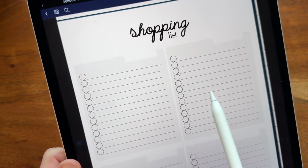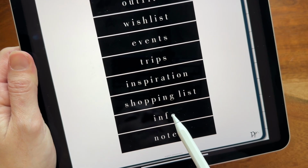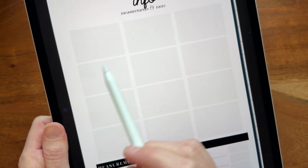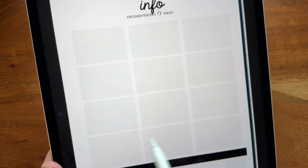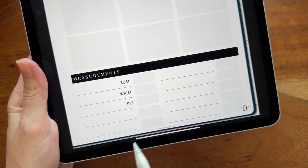You can label your category and then write in the things that you want to buy with the checklist. And then next we have info. So if we click on info, we've got measurements and more. So we can put in pictures or any information we want up here, and maybe brands and what size we like to buy in those brands, maybe kids or spouse information that we need to keep up with. And then we've got measurements down here at the bottom.